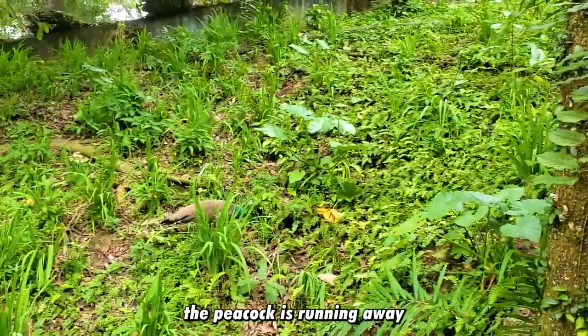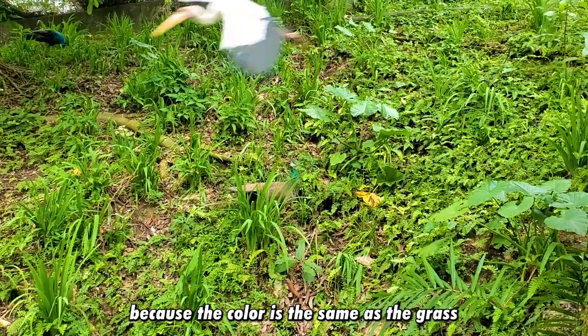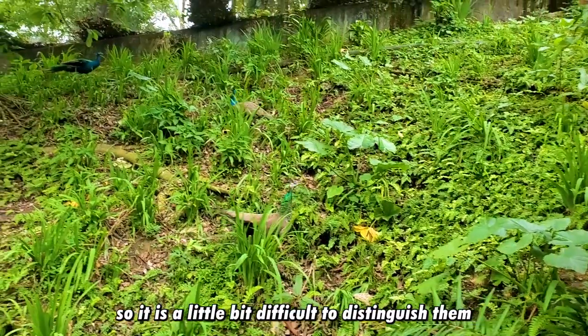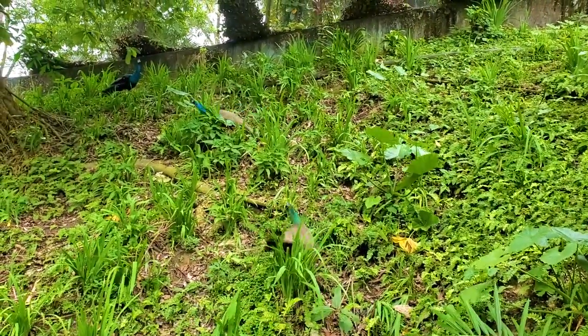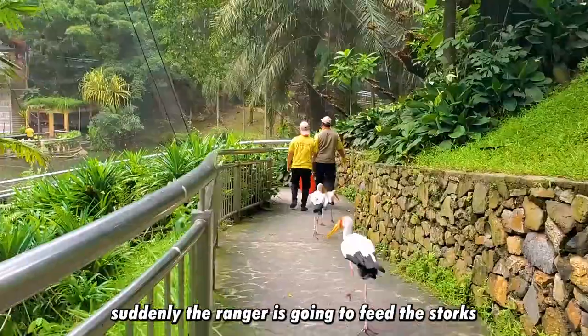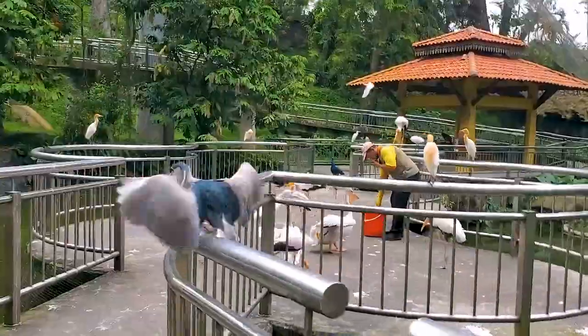The peacock is running away. Did you guys see? Because the color is the same as the grass, it's a little bit difficult to distinguish them. Semua lari. I'm so lucky because suddenly the ranger is going to feed the stork. So let's go and see.